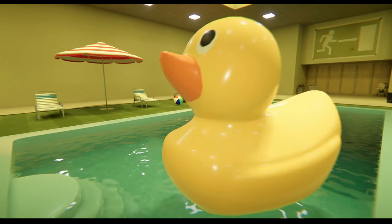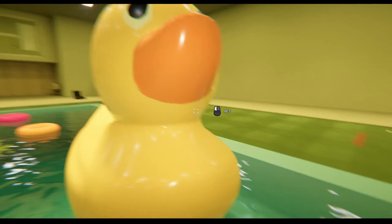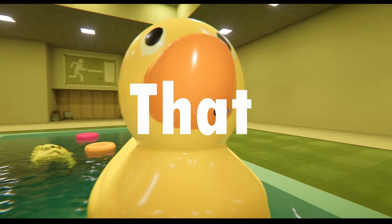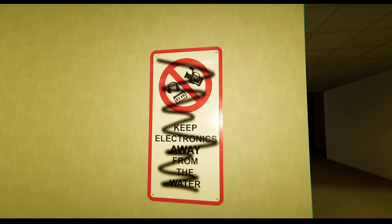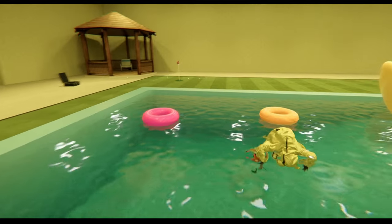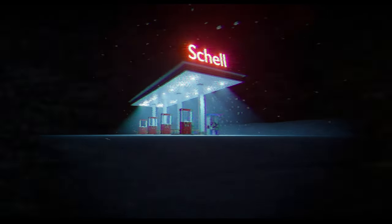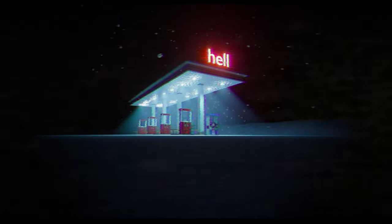Hi. Oh my god, I can pet it. Oh my god, it makes a little noise. That is really adorable. Wait, why is that scribbled out? Okay. Oh, what did I do? Like, what? Whoa! What? Why is your gas station?